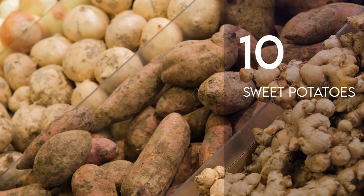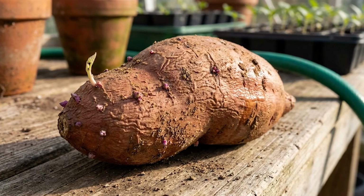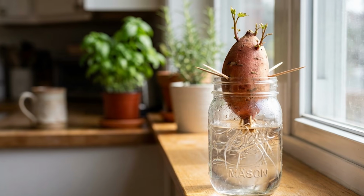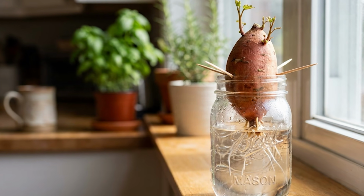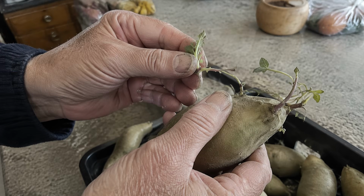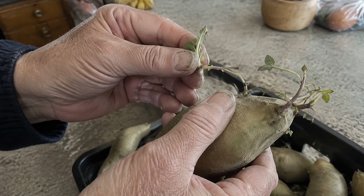Buy one sweet potato from the produce aisle, about $3, organic if you can find it, since some are treated to stop sprouting. Lay it on its side in a shallow pan, half buried in damp potting mix, on a warm, sunny windowsill. Keep the mix damp, and in 2 to 3 weeks, little shoots called slips will rise up out of the potato, each one a whole future plant.